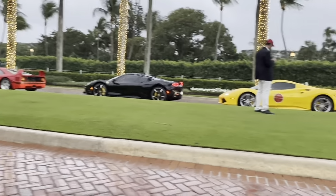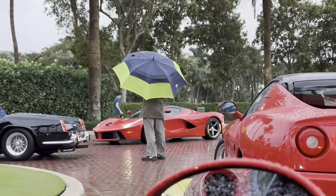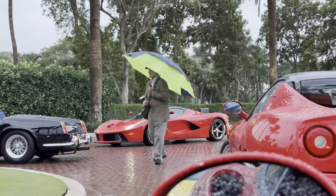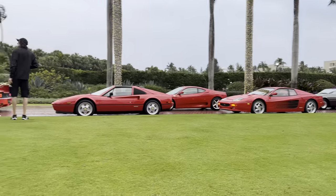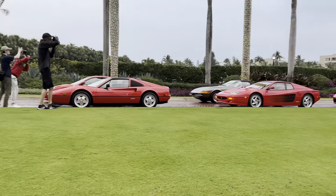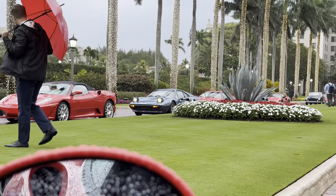Daytona Spider, this is nuts, but it is raining, unfortunately. Hopefully it's gonna stop soon, but right now the car is completely wet. LaFerrari just rolled in, very cool. Another 250 GTO just rolled in. Okay, this is crazy. Look at this, another F50 right there. It's just non-stop this year. Daytona Spider, F40 right there.